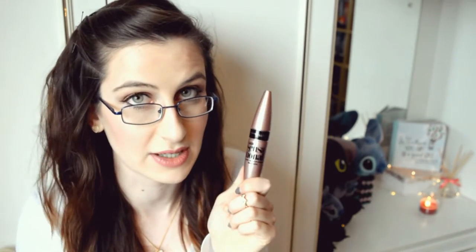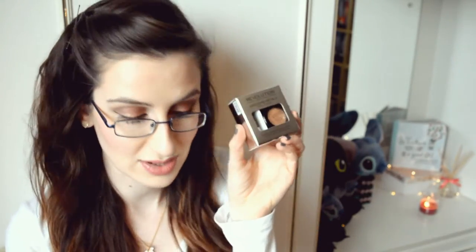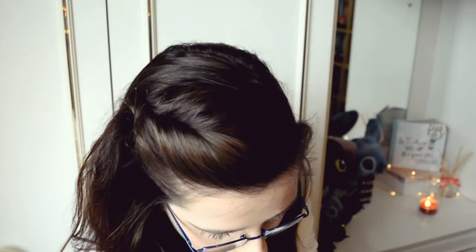But I absolutely love this. This is much cheaper. It is like £5 or £7, I believe, whereas the Benefit mascara is around £18, £19, something like that. So for half the price, you're getting a great mascara. And it does exactly what it says on the tin. I think I have 3 of these. I'm going to bring them all out at the same time, because there's no point. Where's the other one? Where are you?